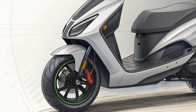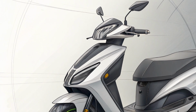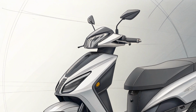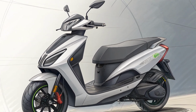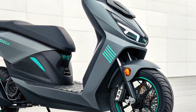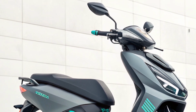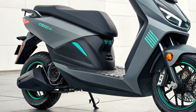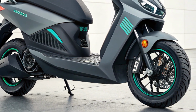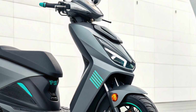This isn't just a mild facelift or an incremental upgrade. The 2026 Ather 450X is a bold evolution of the platform, reflecting lessons learned from years of feedback, real-world use, and a vision for the future of mobility. Today, we're diving deep into everything you need to know about this latest version, from performance, battery, and smart features, to comfort, design, pricing, and whether it's truly worth your money.